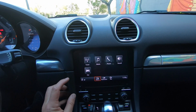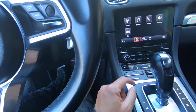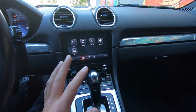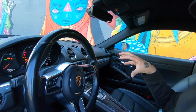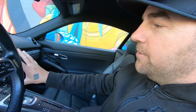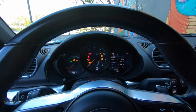Got a pretty basic PCM here. Dual zone climate control. This one has heated seats. There is a cooled seat option. But I prefer, opinion-wise, this spec of generation of Porsche. So like 991.2, 991.1, 911. This generation, I believe, is a good mix of a little bit of technology with, you know, the dials look pretty good.